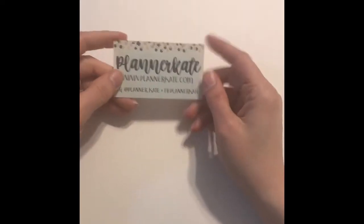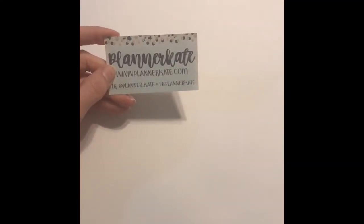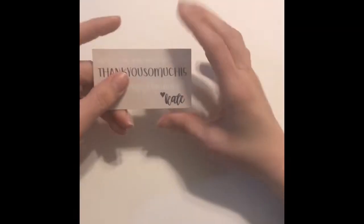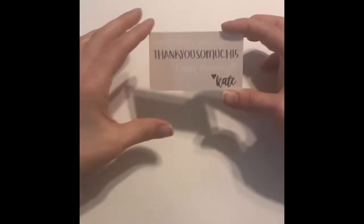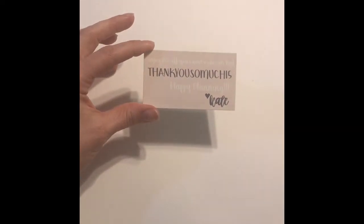So I got, all right. Okay, the first thing you get in all of Planner Kate's orders is this beautiful business card. I love the designs. And you also get a little thank you coupon on the back. I do apologize if my camera phone is a little lopsided.